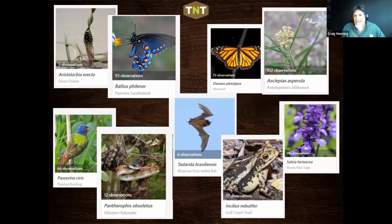And beyond the SGCNs, the species of greatest conservation need, there are all kinds of cool findings. These are just a few examples in the San Antonio area. Interestingly enough, there were 5 observations of this little wildflower called Swan Flower, which happens to be a primary host for the pipevine swallowtail.